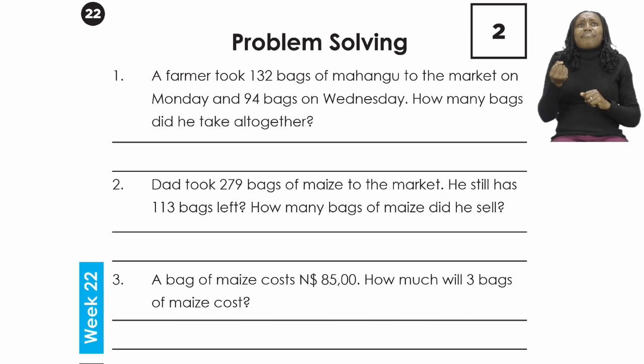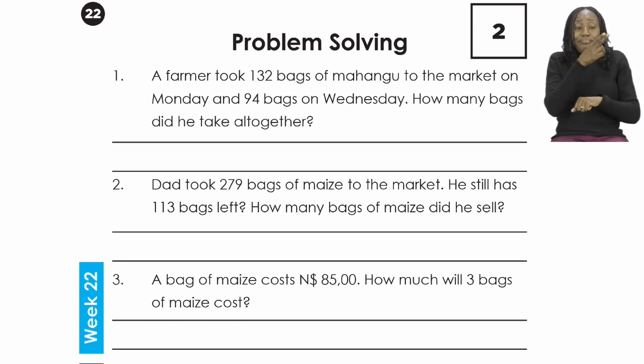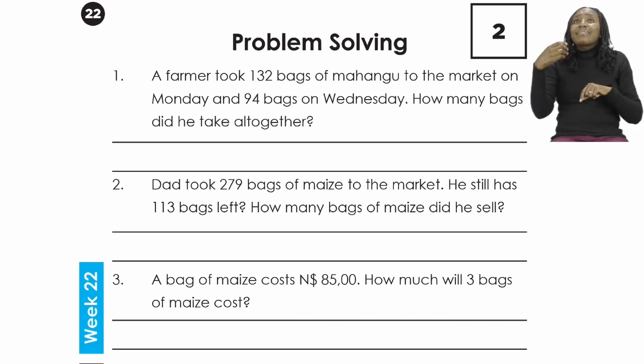Let's read it again. Dad took 279 bags of maize to the market. He still has 113 bags left. How many bags of maize did he sell?